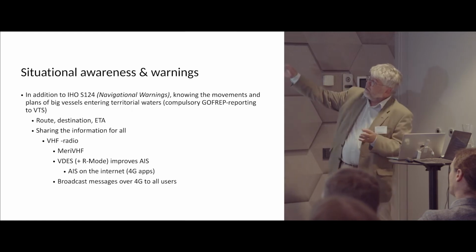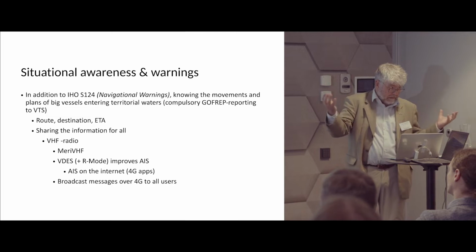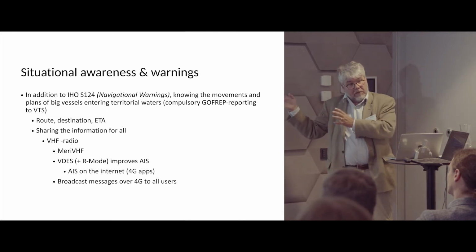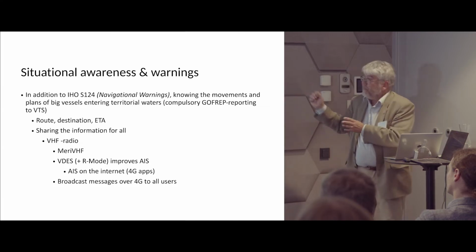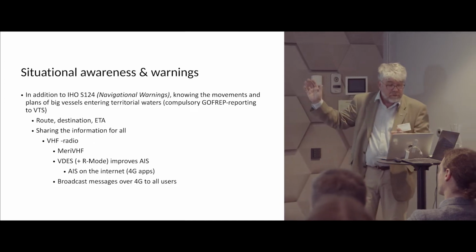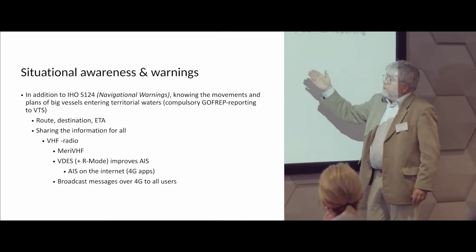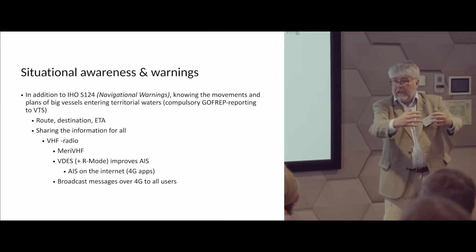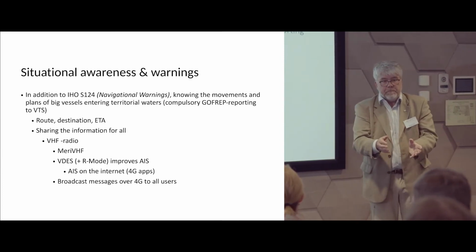We have a compulsory GOFREP reporting system, at least in the Gulf of Finland, but at the moment I think it's not available for the Gulf of Bothnia, or is it? No, but we can also do that, I will show you. Because then we get the route, destination, and the estimated time of arrival, so we can have approximate location of the other vessels in the proximity of the big ship.